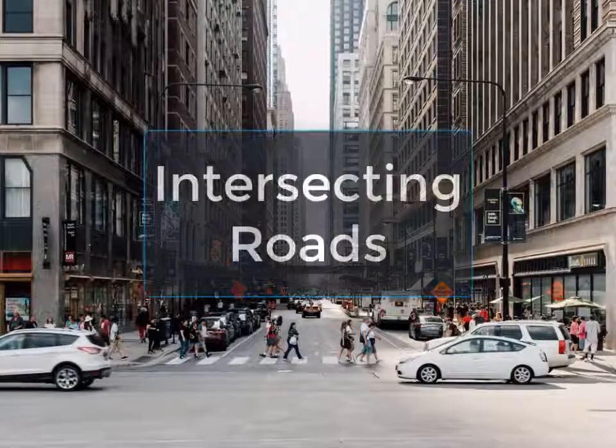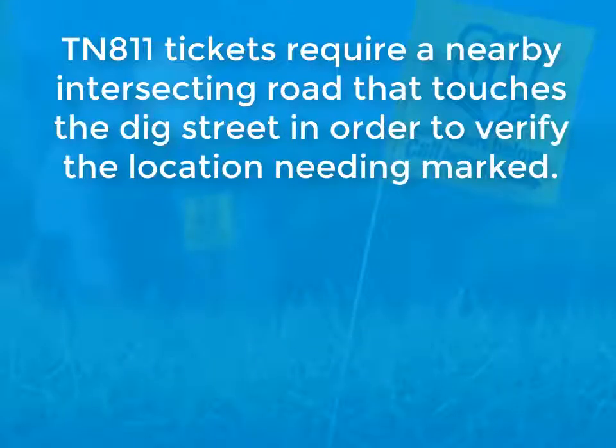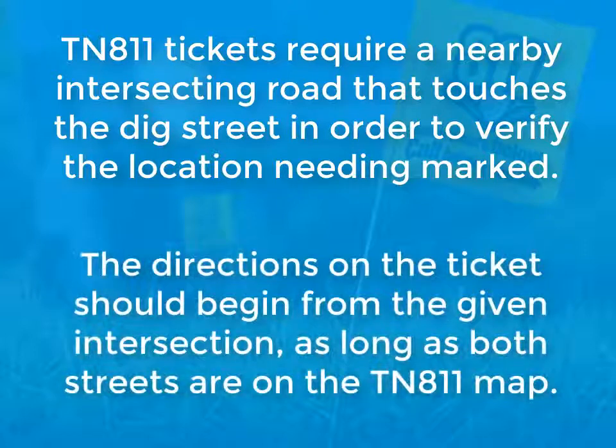Today's topic, Intersecting Roads. Tennessee 811 tickets require a nearby intersecting road that touches the dig street in order to verify the location needing marked. The directions on the ticket should begin from the given intersection as long as both streets are on the Tennessee 811 map.